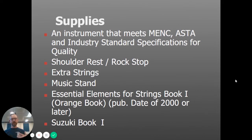Some other shoulder rests that are more on the less expensive side include sponges, and the sponges are okay. Some of them are really helpful, but they're not the best because they are sponges and they do give quite a bit. So if you can invest in a shoulder rest, it really is a good investment. It'll pay off in the long run.